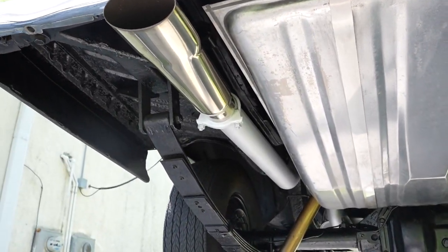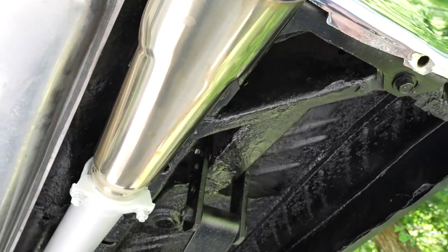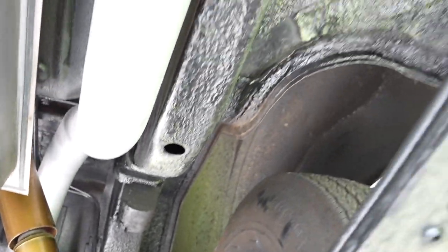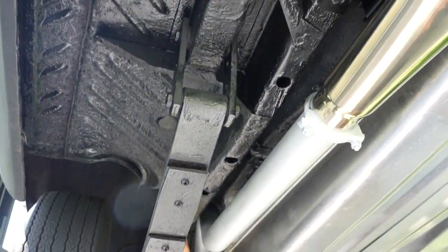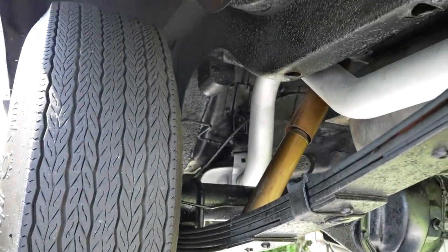Trunk pan looks good. Rear frame rail here. The frame rail, you can see there heading up over the rear end all the way to the rear bumper. Everything looks good. And then it's the same thing on the driver's side. No rust issues, no rot issues. This is a beautiful car.